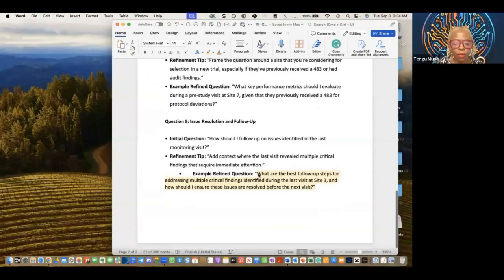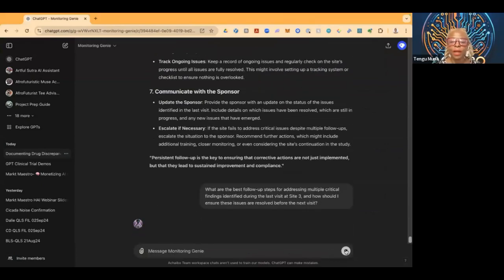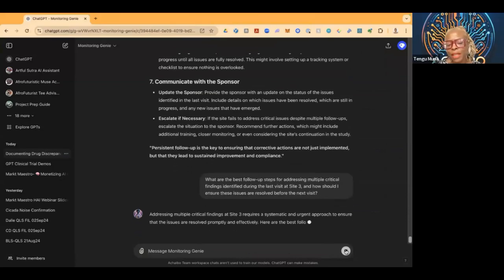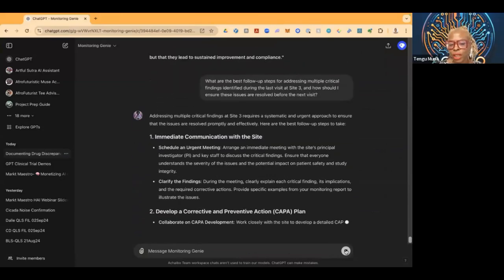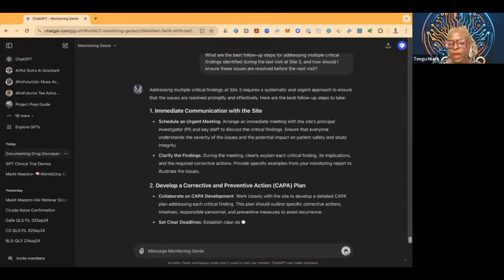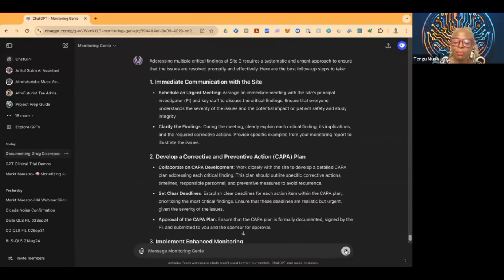Which is: what are the best steps for following up? Okay, so what are the best steps for addressing multiple critical findings? Ooh, tell me about it. I know those. And then it tells you, a site has multiple critical findings. How do I best follow up on this? Immediate communication with the site. You have to schedule an urgent meeting, clarify the findings. You have to develop a CAPA, right? Implement enhanced monitoring. Yes, very key.